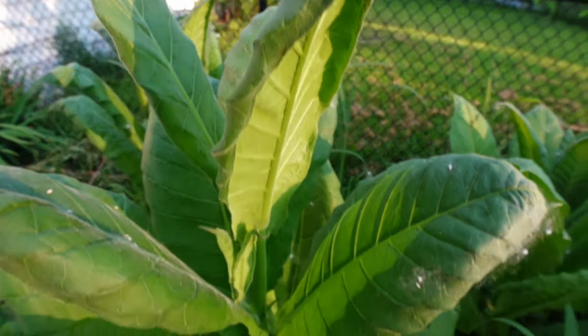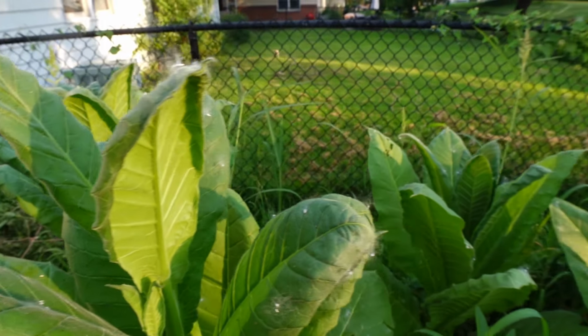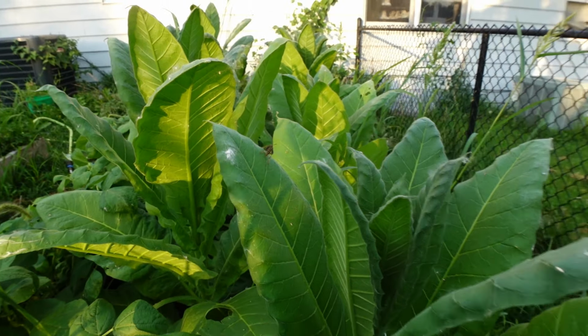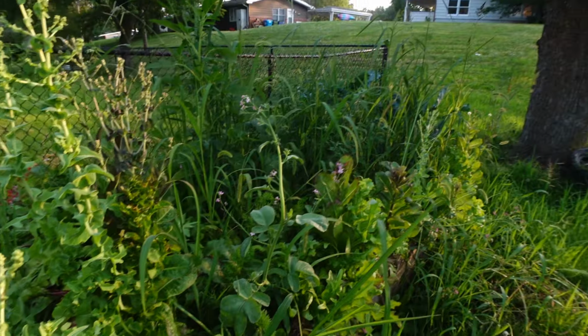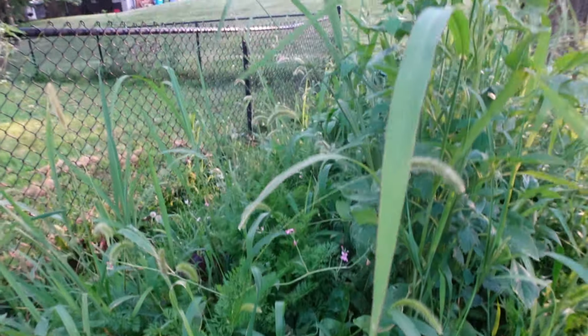This is our tobacco. If you want to see how we started this, we have a video on the channel, but I just topped or took out the seeds of 4 of these plants, and I am letting 1 go to seed. So these are really pretty, really soft, and I'm really excited to see what Walter does with that tobacco. And our last bed, which is looking so rough, is our root vegetable bed.